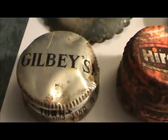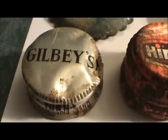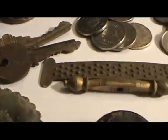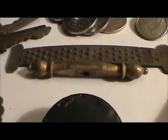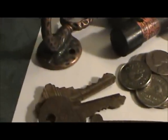Here's a Gilby's. Could be a gin, I think. I'm not really sure. Some sort of liqueur. Just a fancy piece of brass. A couple keys. I believe that's part of a hair clip, that other piece there. And then there's some sort of heavy metal ornamental type piece. Hard to say what it's for.